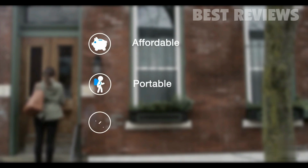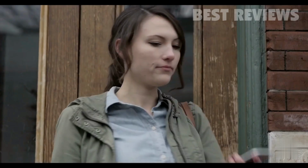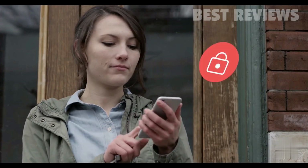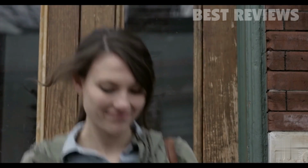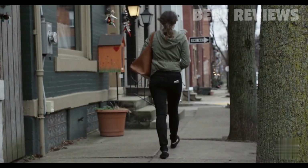At under $80, Korner is affordable on any budget. Compact and portable so you can take it when you move, and allows you to arm and disarm the system from anywhere. Wherever you go, keep life simple, affordable, and safe.